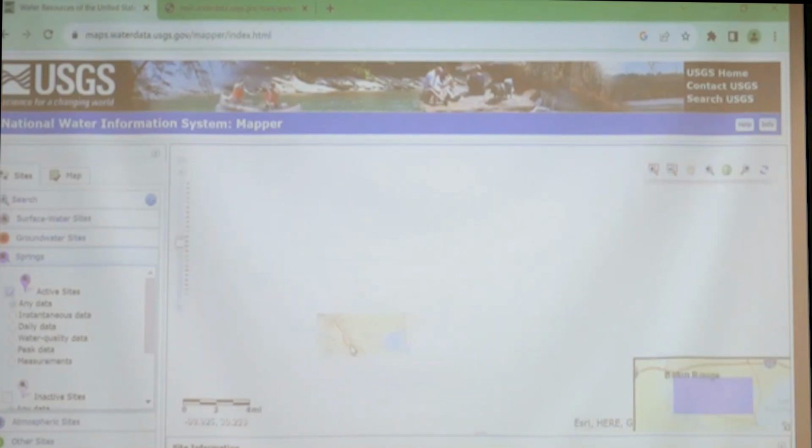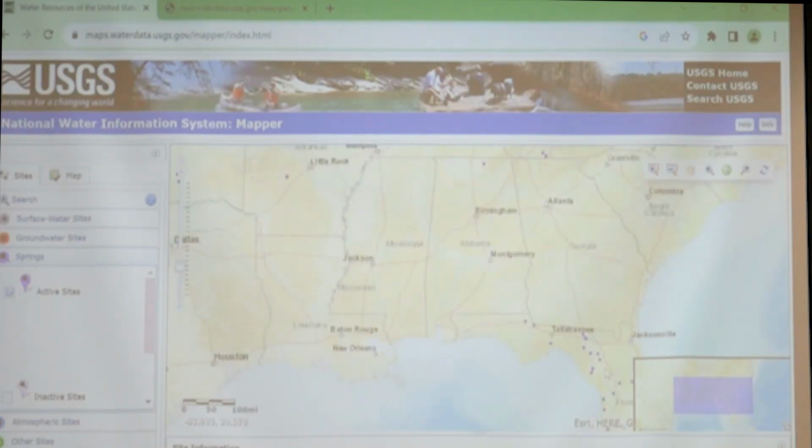I'm guessing it's like artesian wells. I don't know what they consider a spring. But here's something interesting. Francisville, maybe Kentwood. Yeah, I mean, they don't have anything in Kentwood, but maybe they don't. There is one in Kentwood, I know. Yeah, you're right. But it's springs that they have a gauge on.